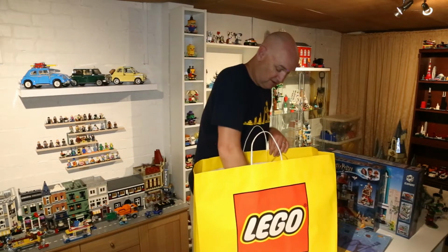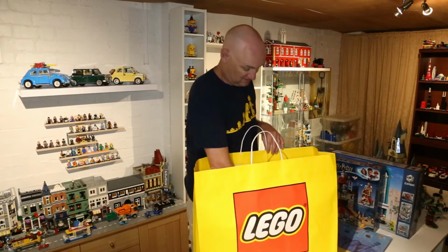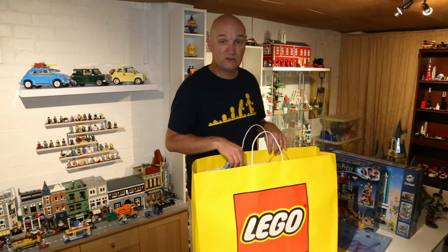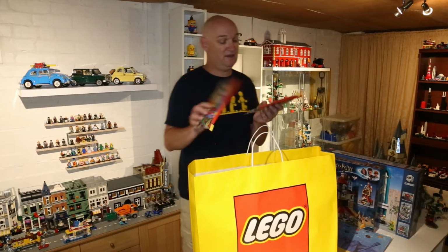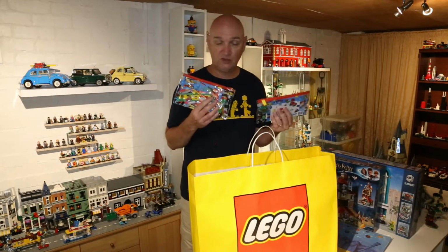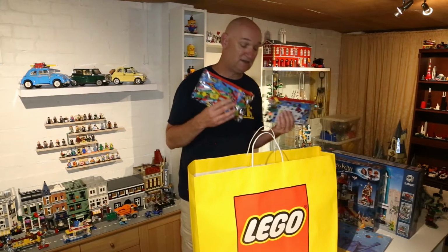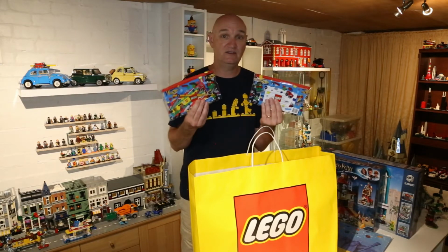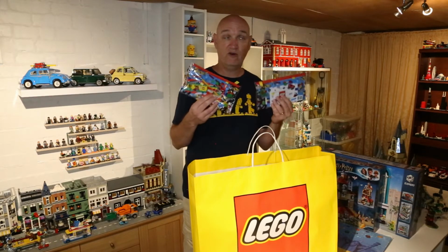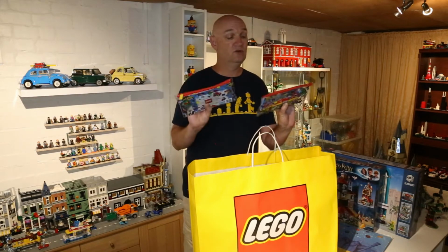The next slightly less useless gift, but probably useless for me, and that is the pencil case. Now I'm sure those of you that have got children and are buying your sets, these are probably ideal, especially when the kids go back to school. So me personally, for me or my wife, no use for them at all.